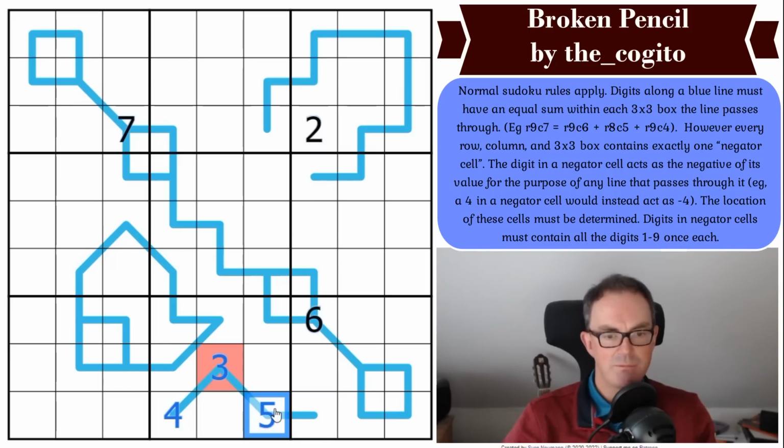I managed to pick exactly the numbers that don't work, haven't I? I could do it like this, I think. So 4 and 2 is 6, -3 is 3, so I could write 3 there, I think, and that would seem to work.